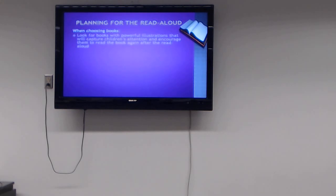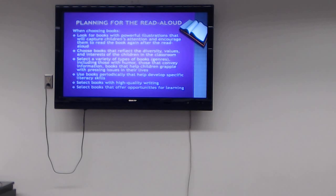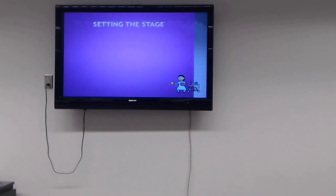Planning for the read aloud. When choosing books, we have to look for books with powerful illustrations that will capture children's attention. Choose books that reflect the diversity, values, and interests of the children. Select a variety of types of books, including those with humor, those that convey information, and books that help children grapple with pressing issues in their lives. Use books periodically that help develop specific literacy skills. Select books with high quality writing, and books that offer opportunities for learning.